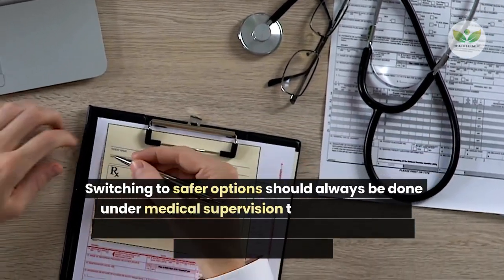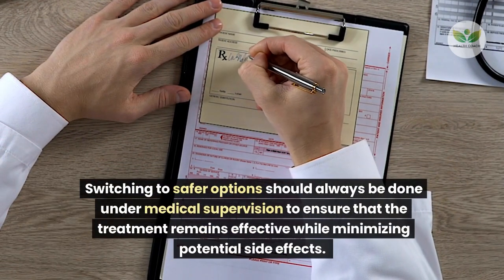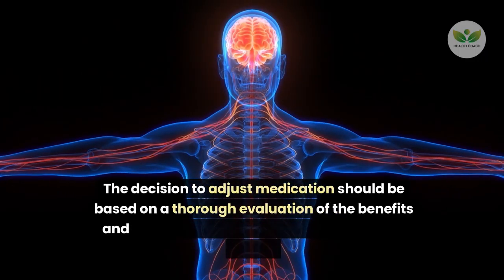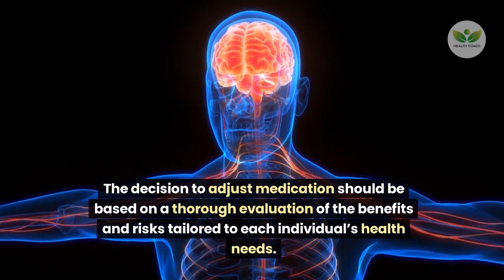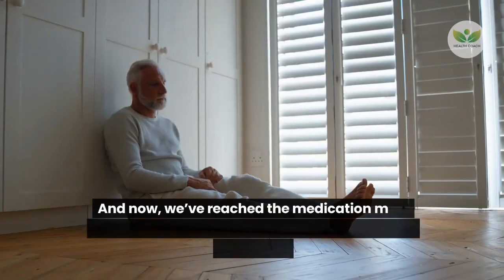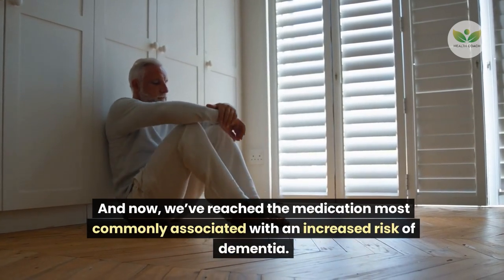Switching to safer options should always be done under medical supervision to ensure that the treatment remains effective while minimizing potential side effects. The decision to adjust medication should be based on a thorough evaluation of the benefits and risks tailored to each individual's health needs. And now, we've reached the medication most commonly associated with an increased risk of dementia.